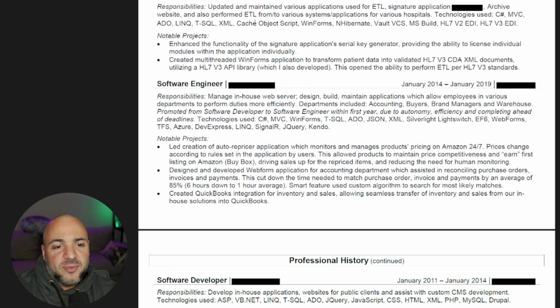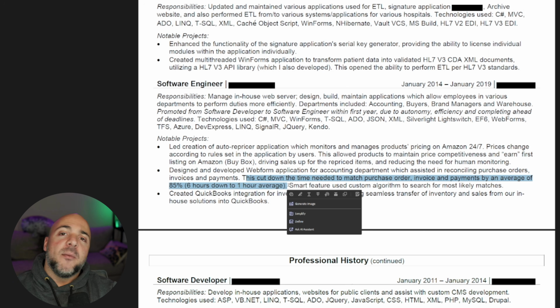Design and develop web form application for accounting department. So again, we get to see some cross-department work here, different stakeholders involved, which assisted in reconciling purchase orders, invoice, and payments. Here we go. This cut down the time needed to match purchase order, invoice, and payments by an average of 85%, 6 hours down to 1 hour average. Boom. We're right back in that first sort of work experience where we can call out, here's impact I delivered.